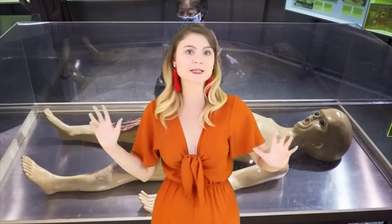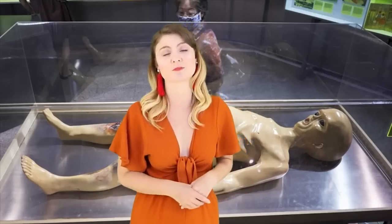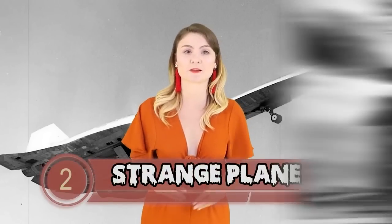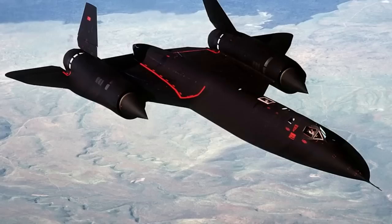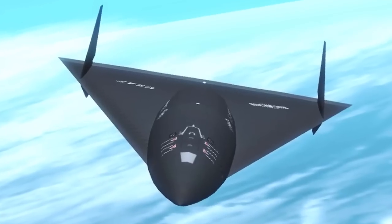It's not alien stuff, but I do think that these are secret pictures from Area 51. Coming into number 2, we have the strange plane. Here's an image of something that looks like a strange aircraft, reportedly taken at Area 51 anyway. It is known that the United States Air Force is present at the facility, and several spy planes have been developed there, including the U-2 spy plane and the SR-71 Blackbird, and possibly others like the rumored Aurora project.